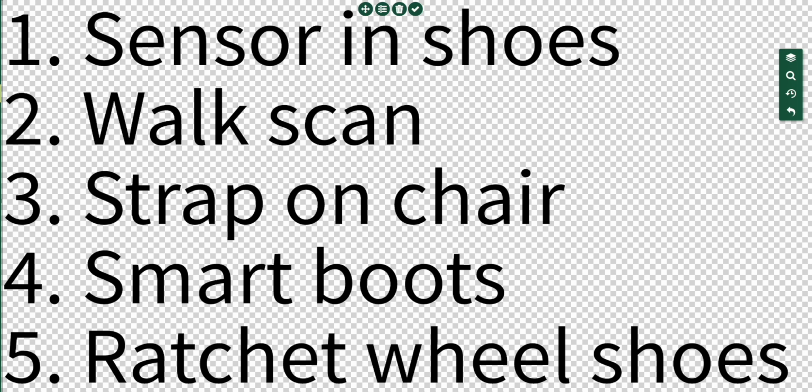Another idea I have is a strap-on chair, sort of. Imagine you sit down on this chair thing and you strap it onto you, and it gives you support from your foot all the way up to your body. Or you can have boots that open up fully, and there's a special strap that straps it all together and de-straps it with a touch from the top.